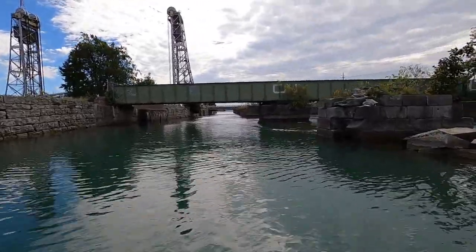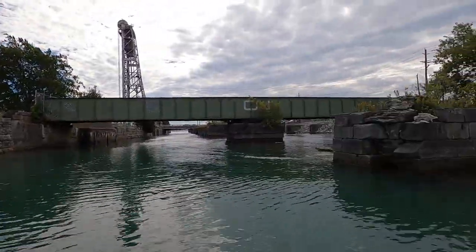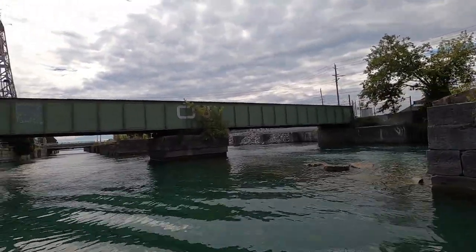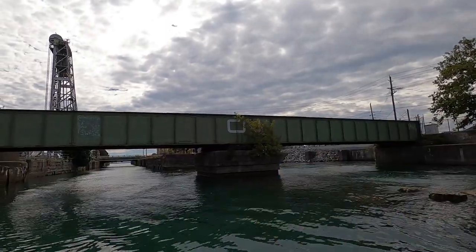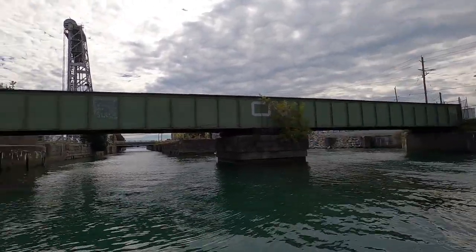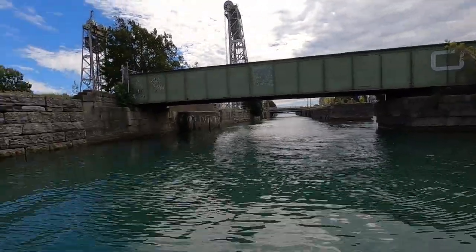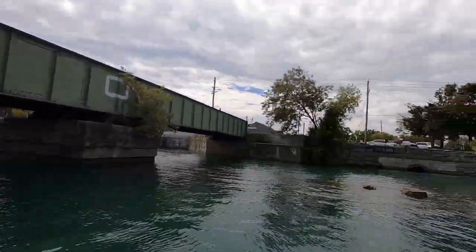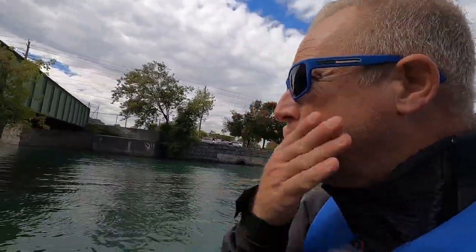So this would have been a well, you can see the wheels on it. So this was a rotating rail bridge. When this part of the canal was in use, as the ships came up, back in the day it would have been smaller ships, but this would have just swiveled around to allow the ships to come through the canal. I love seeing stuff like this. I find it absolutely fascinating.